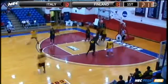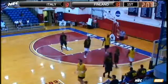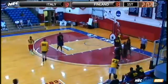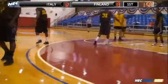Jumper from the outside, no good. Loose ball. Trying to save it, can't. Almost takes out our camera guy. Yeah, almost hit him. See the perspective there, that's why his camera's a little off.